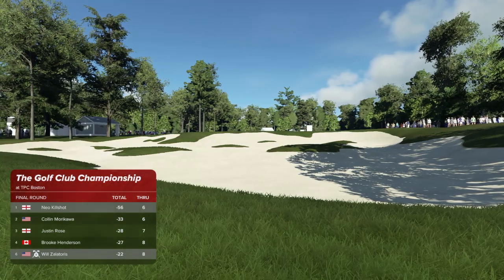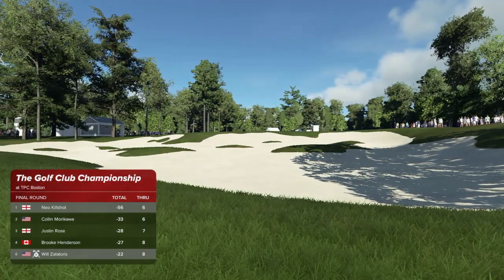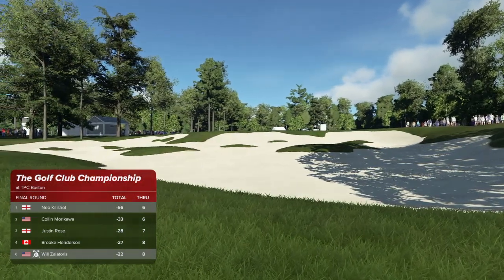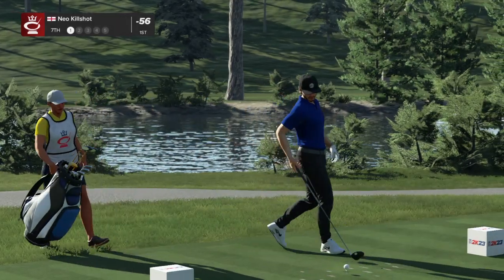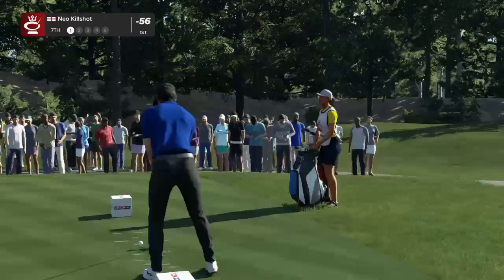Well, with that good play, this person is now in first on the leaderboard, with Colin Morikawa in second. And I don't give the rest of the field much hope today. Our leader is way out in front in this final round. Let's see what happens here on the seventh.